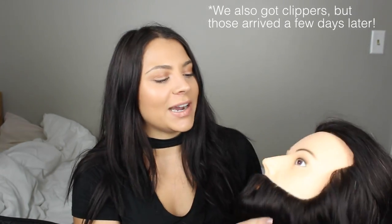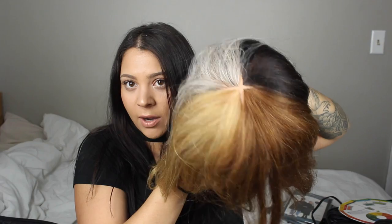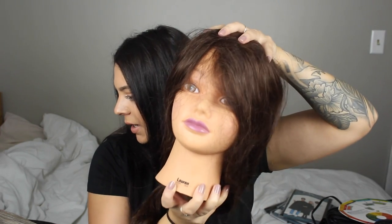And then of course we got our lovely mannequin heads. So we got about 5 mannequin heads, I wanna say. We got our male one, Dylan. They all have names, which I thought was really funny. So yeah, this one's name is Dylan. Then we got Tammy over here. She has 4 different hair colors going on. Then we have Naomi. She's got the nice full curly hair. And then we have Lauren, and she has super, super long hair. We actually got 2 of these ones, and I think that's it. So yeah, 5 in total of these.